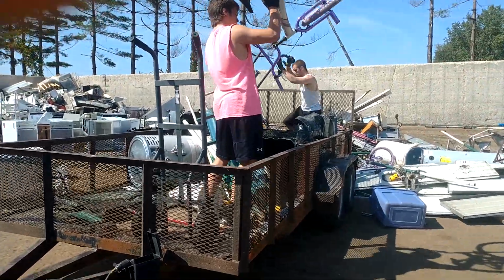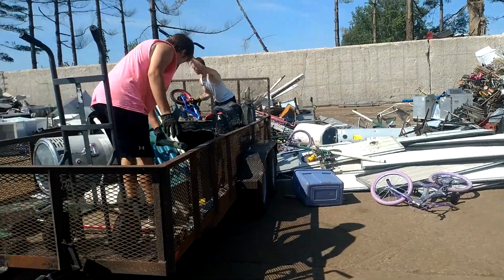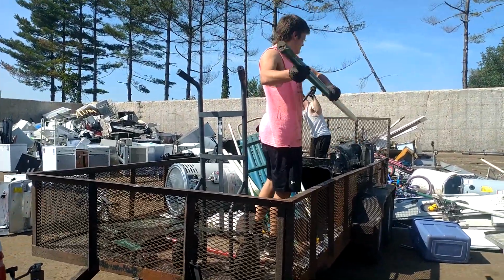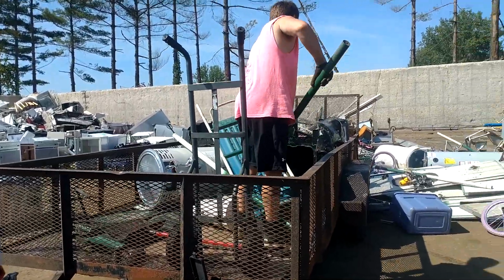All right, everybody, we're back at Pad Nose. These guys are unloading everything that we picked up. Bicycles, water heater, fence poles, tree.